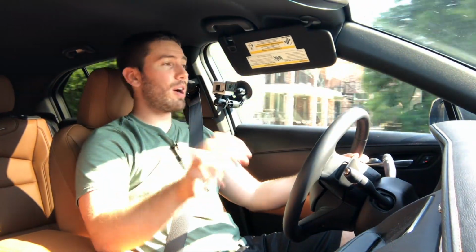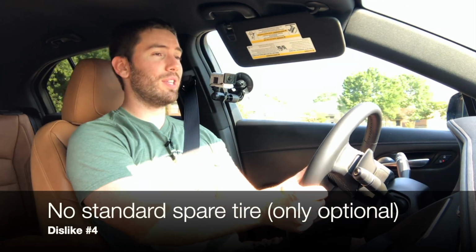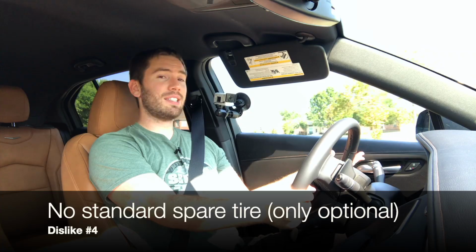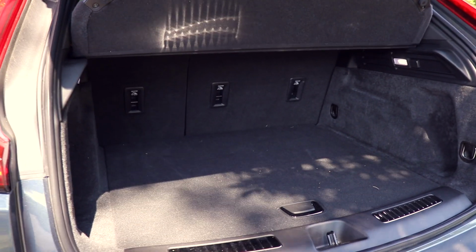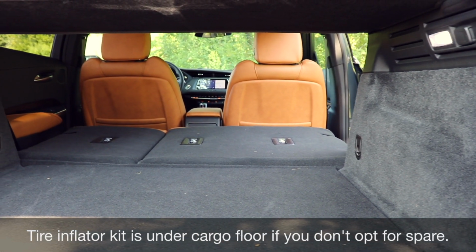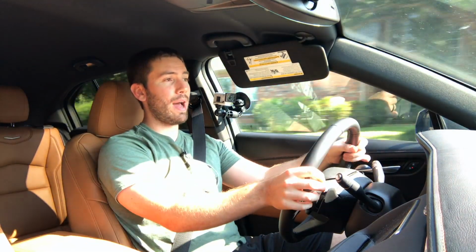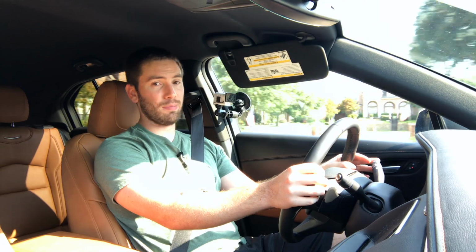My dislike number 4 is something that a lot of you probably won't even consider when buying a vehicle, but it doesn't come standard with a spare tire. That's a safety feature and something that I would look for and expect. This one does have a spare tire, but it's only optional. So if you're shopping, check if that's something that matters to you, because it doesn't come standard with the spare tire.